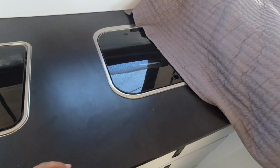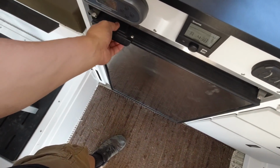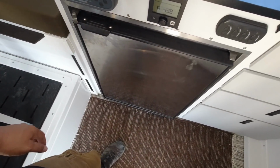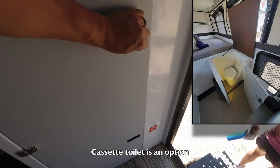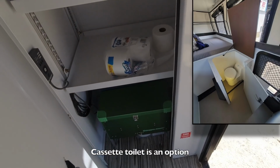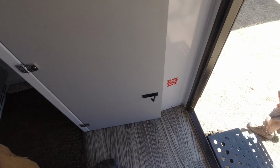Sink, hot water, cold water. Two burner stove. And you got your fridge. Nova Cool fridge. Bunch of storage, pots and pans. And then let's see what's in here. In here, more storage, and there's a toilet. Is that a toilet? Yeah. Ah, cool. You do a drop-in.